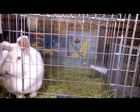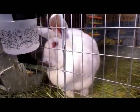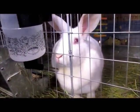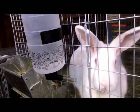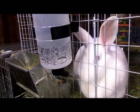And Phoebe's got it down. And Serenity, who we switched last night, also seems to be, well, she's drank half her bottle, so she's definitely got it down. And Alexander is also drinking out of his spout. So fortunately, switching to these types of spouts didn't cause a problem.